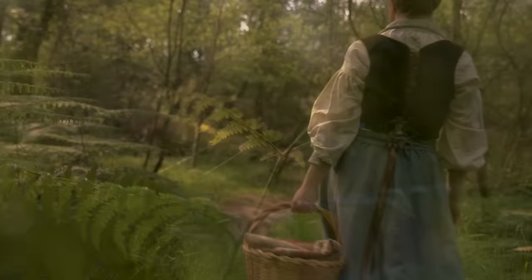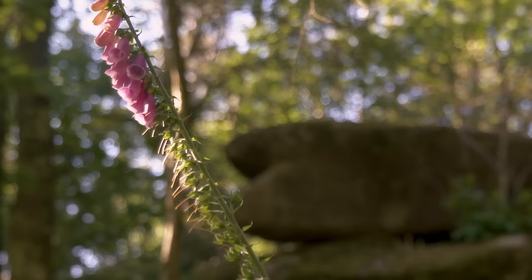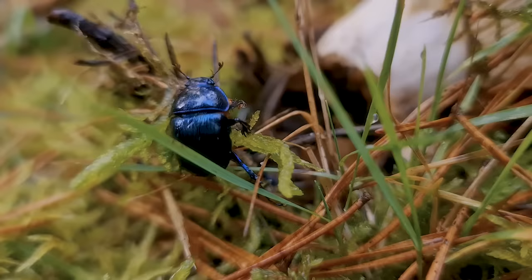On this walk, I will focus on my senses, starting with the one I will probably use the most here. Sight. There's so much to see in a forest. Everywhere you look, life is blooming.